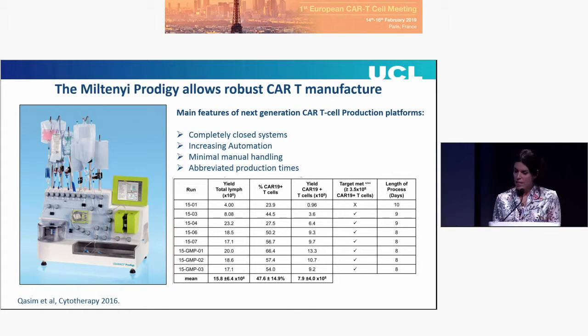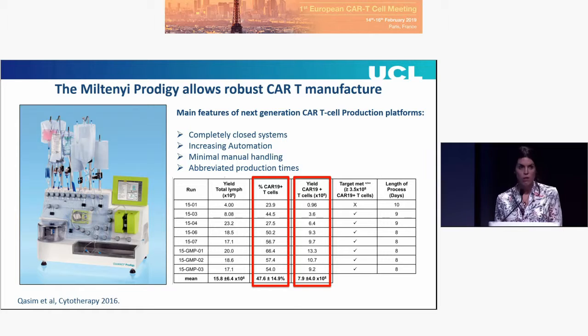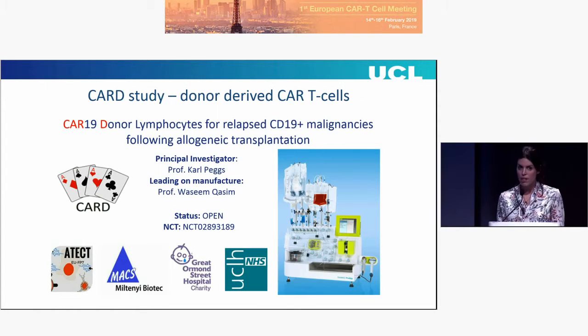He really showed, firstly, that using this machine, you get excellent transduction efficiency, excellent CAR expression on the surface of your final product. And what's more, the yield of CAR Ts using this piece of equipment is more than sufficient to service any patient on a clinical study. So this gave us confidence to develop the CARD study at UCLH, and the principal investigator is Professor Carl Peggs.